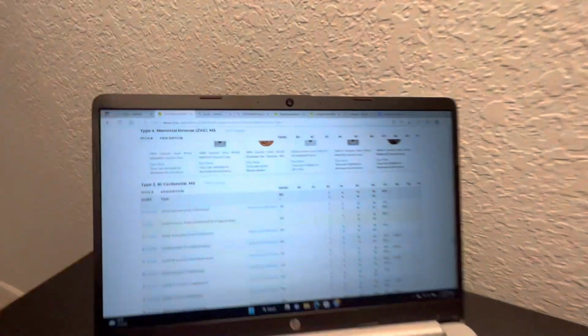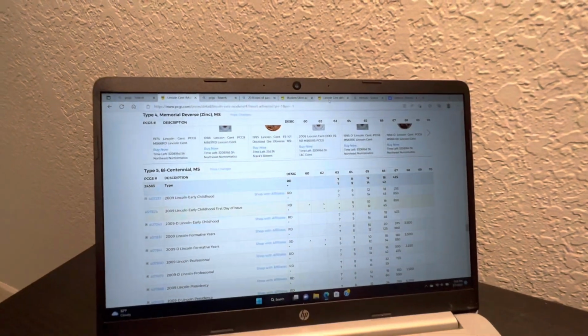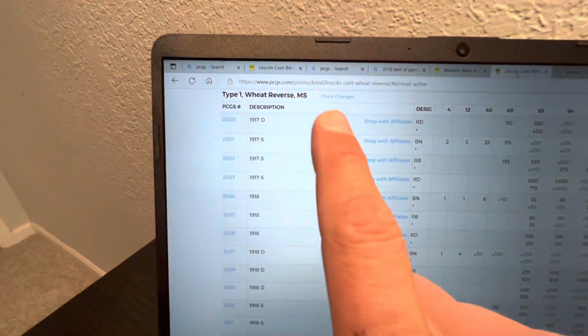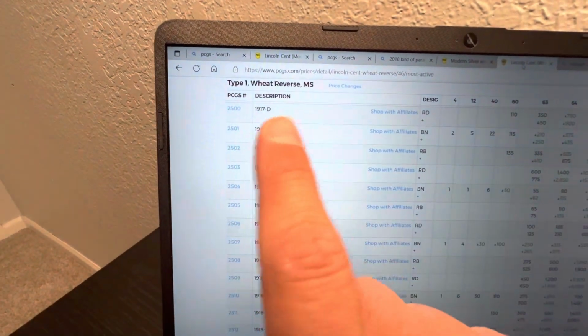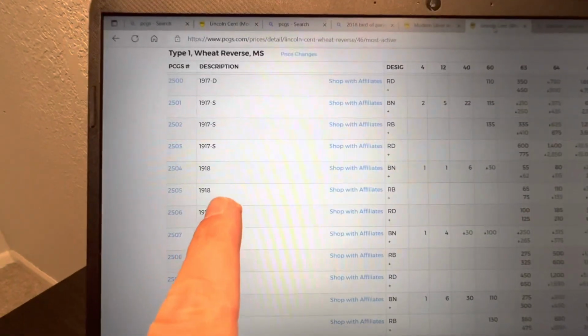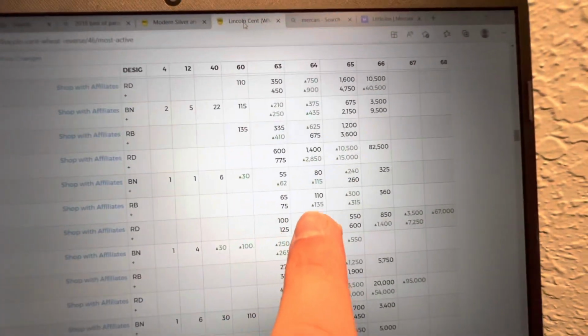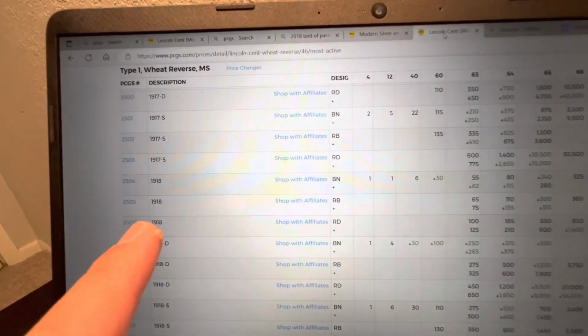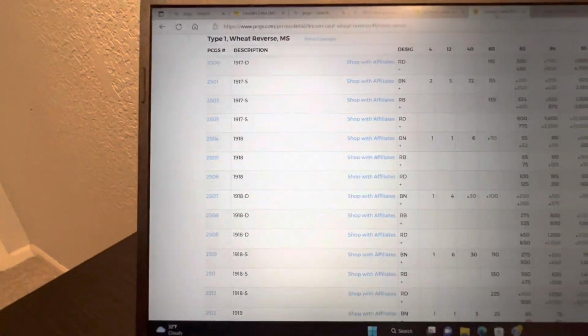So if I come up here over to the website where I already had it at, wheat cent, in 1918, I go into PCGS and type in this information for the 1918 penny, and it'll pull it up. So 1918, we'll scroll over from where that's at. It got a 64 grade. Is that right? Did I move it over? Hang on one second.